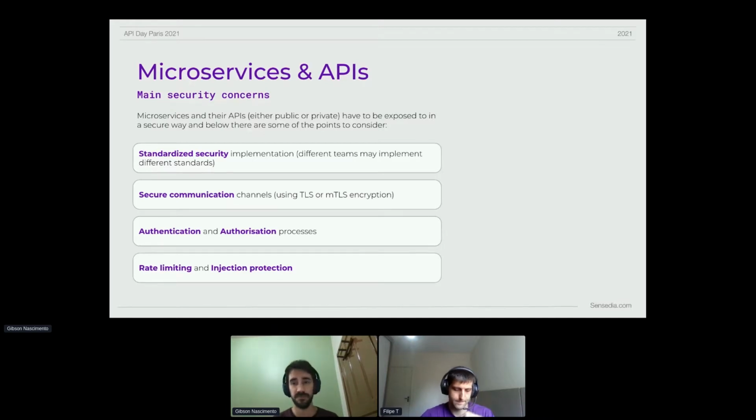Filipe, please feel free to jump in anytime you need. Yeah. Of course, about security itself, there are more concerns involved. Okay, so we are focusing the most part of the security concerns on the API perspective, on the integration perspective, in channel security and authentication and authorization. Of course, involving also rate limitings and injection protections. And more than standards, we need to guarantee that those standards are being followed.